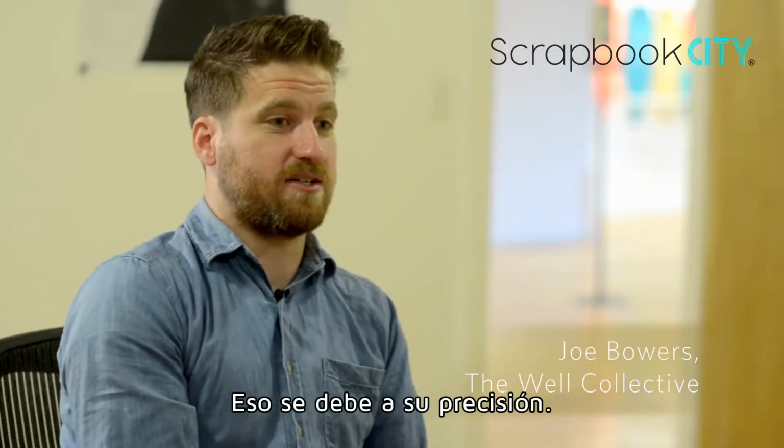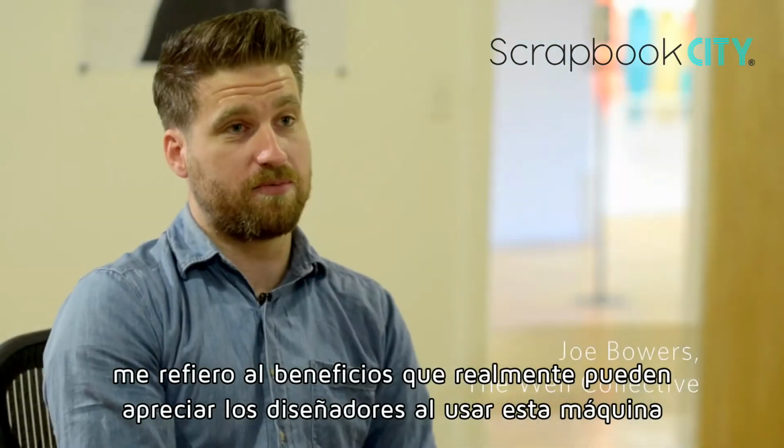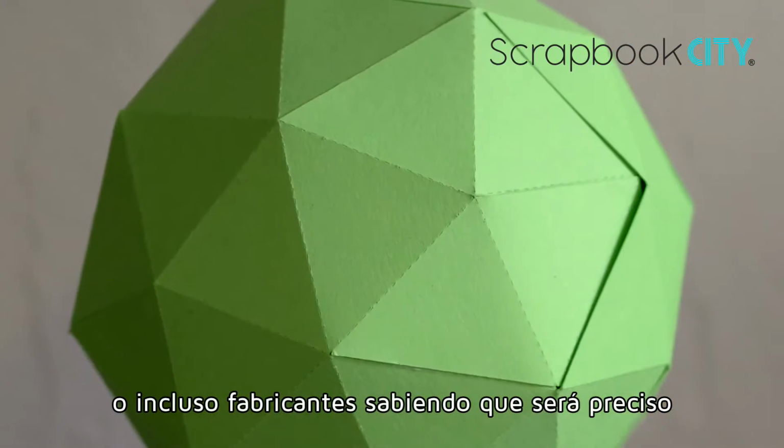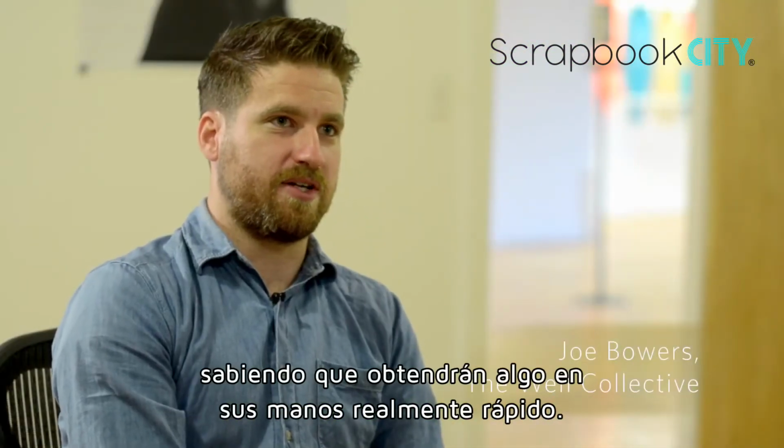It really just comes down to precision. I never want to trust my own hands again. I mean, the benefit that designers can really appreciate when using this machine, or even makers, is knowing that it's going to be accurate, knowing that it's going to save you time, and knowing that you're going to get something in your hands really quickly.